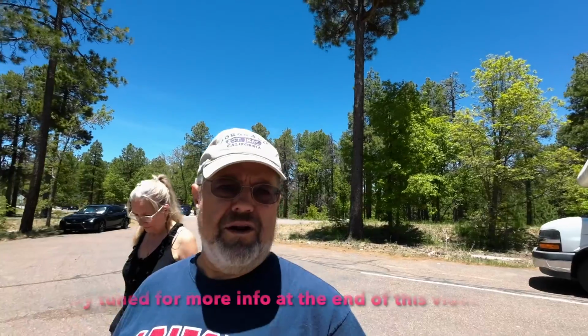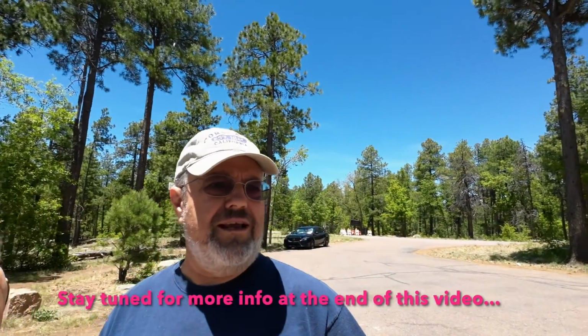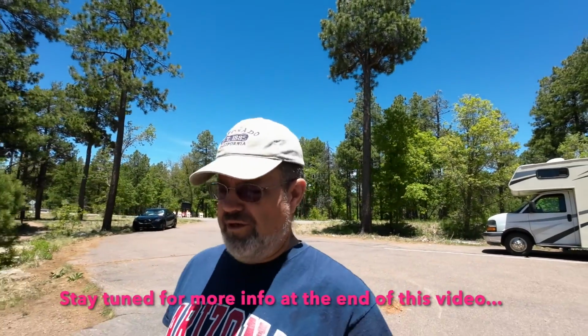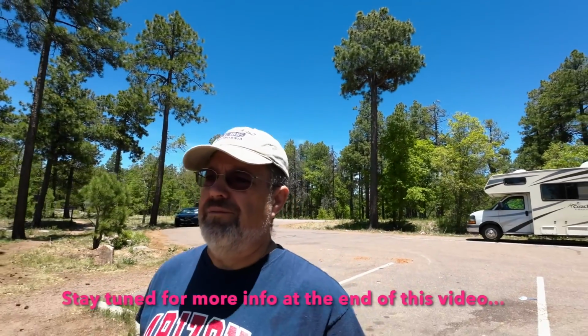We are starting our week-long White Mountain trip. And we just stopped here at the rim. Actually, we're at a viewpoint along the rim, halfway between the 260 and Woods Canyon Lake. One of those little overlooks. This is just a beautiful spot to stop and get pictures and look at the rim.